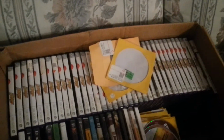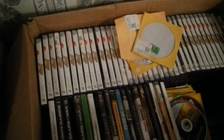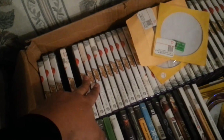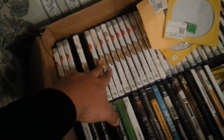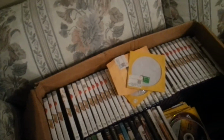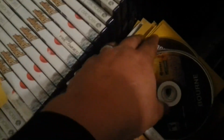a freaking crap ton of Xbox Kinect Adventures. There are a total of 81 just of the Kinect Adventures, and there's nothing wrong with them. They don't bother destroying those because, you know, who's gonna want those? But believe it or not, people will buy that. And I got a bunch more games here. All this is games, more games.